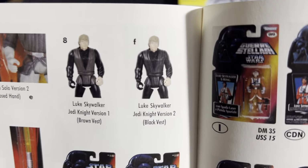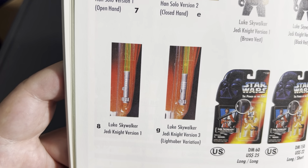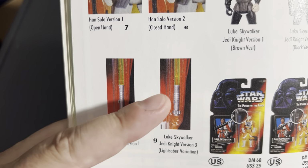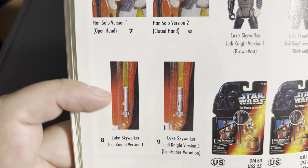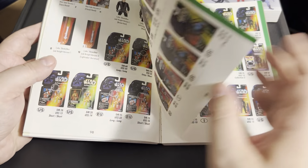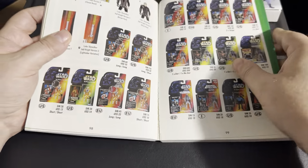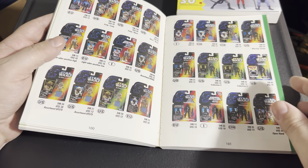They talk about the Luke Jedi, black vest, brown vest, the different lightsabers that Luke had. And those are different. Look very closely, especially in the ridge area. You can see this is fatter and squatter. And the hands variant of Han, the open hand versus the C hand, closed hand, whatever you want to call it. It's cool that they go through a lot of these variations.